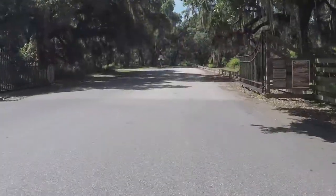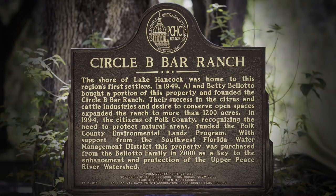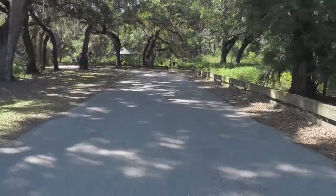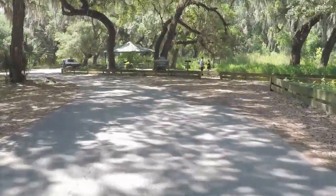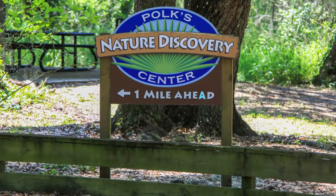great wildlife area. This used to be Circle B Bar Ranch, but in the year 2000, Polk County Board of County Commissioners and the Southwest Florida Water Management District purchased the land and turned it into a wildlife reserve and basically a nature center. It is a great place to come and do birding and bird photography. It's fantastic. I've been coming here for several years and it's one of my favorite places to come in all of Florida. There's usually always something to take a picture of.